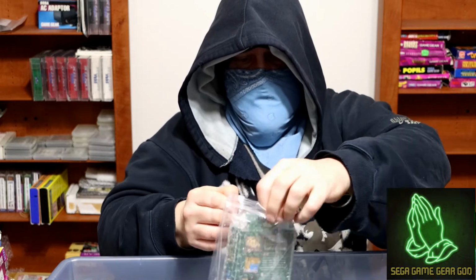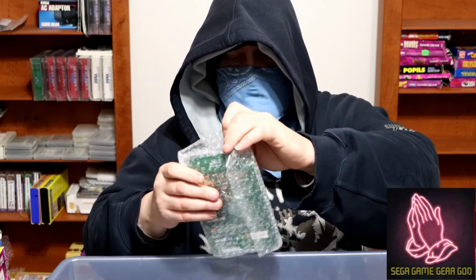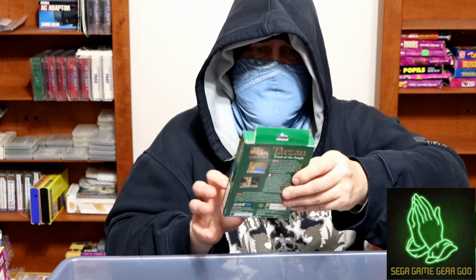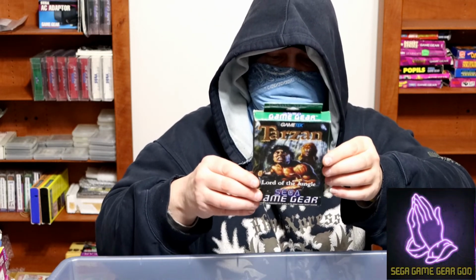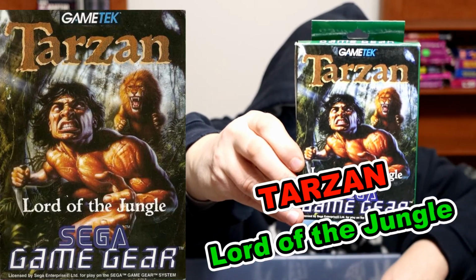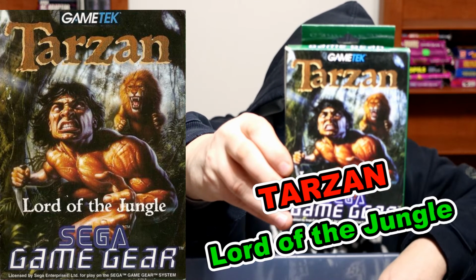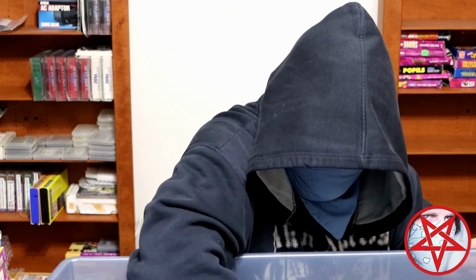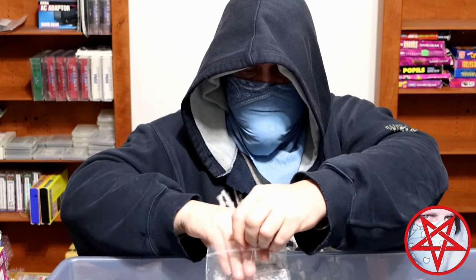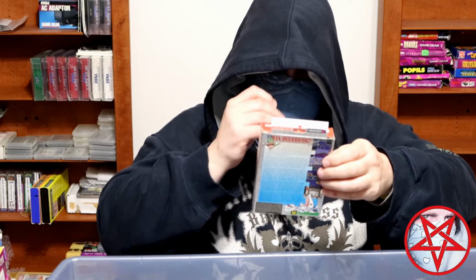Then, in another bag, I don't want to squeeze you. We have another copy of Tarzan, Lord of the Jungle, without any stickers. Nice clean copy by Game Tech. So that's 2 copies of Tarzan. And there's only 2 games left, and they're the same game. And I think this has gotten more rare. This is by Codemasters. It's Man Overboard.